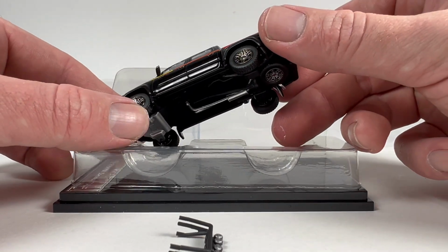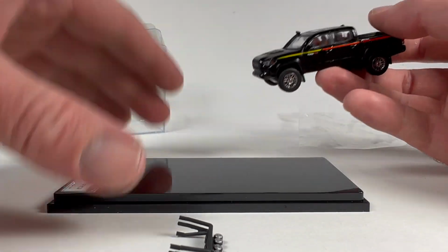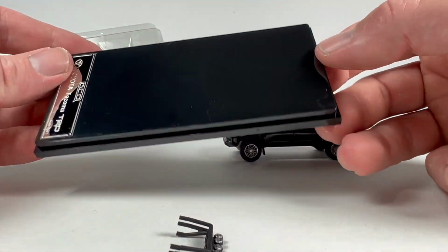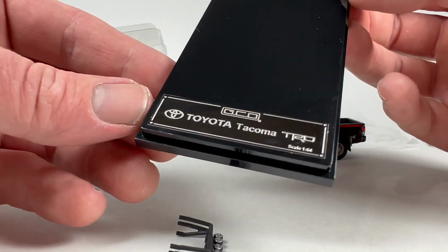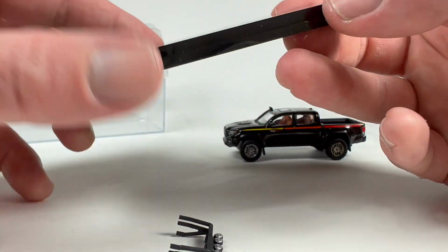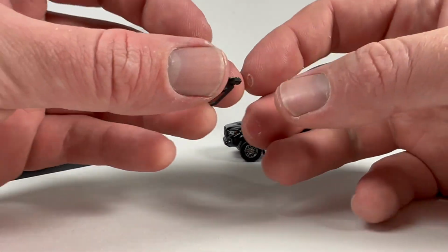Well, we may need the microfiber cloth because I can already see a fingerprint on the thing. This is the base. A little scratch right there. Other than that, it's pretty mirrored finish. This is a metal plate right here. Toyota Tacoma TRD, scale 1/64 by GCD. Very premium, very high quality feeling.